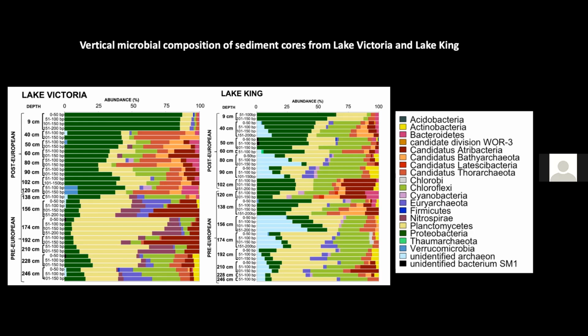But we also discovered that there was a lot of activity around that catchment closer to Lake King. So the input of organic matter in Lake King was much higher than Lake Victoria. And they were doing a lot of dredging too, closer to Lake King. And I think that was just kind of moving the sediment, if that makes sense. Yeah. Thanks. Interesting.